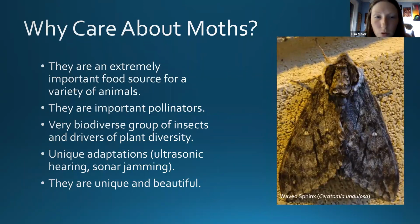All right, so why should we care about moths? Now that we kind of know what makes it a moth, why should we care about moths? That's something I hear sometimes when I'm serving on my village board: why should I care about a bumblebee? Why should I care about this bird? Why should I care about a moth? And there's lots of reasons to care about all those things.